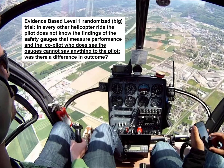I think the study that needs to be done is basically a blinded study where there's neuromonitoring and the surgeon is not told the results of the neuromonitoring. But the problem with this is that you would have to sit by and watch an injury occur as a technician without telling the surgeon. So for me, it would be like flying a helicopter and the co-pilot cannot tell the pilot what the gauges say and they just let the helicopter crash. So I think to do an evidence-based level one randomized study for this topic is probably impossible.